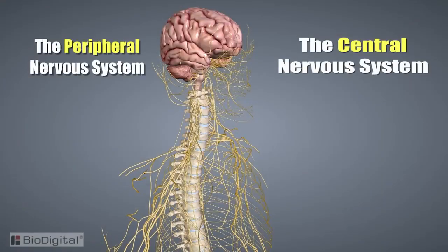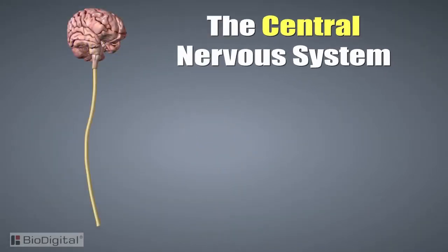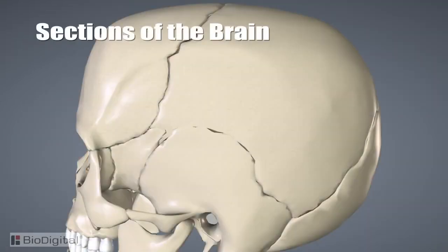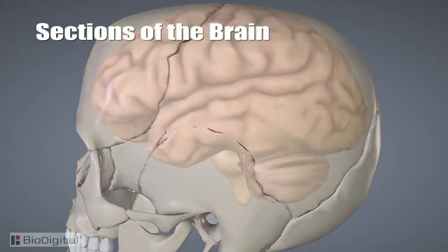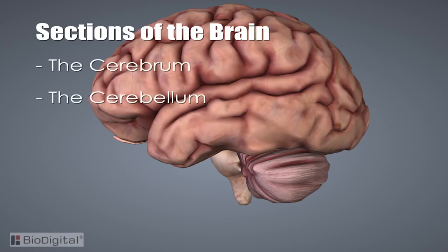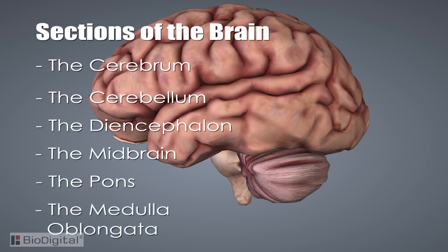The two major parts to the nervous system are the central nervous system and the peripheral nervous system. The central nervous system is also divided into two major structures, the brain and the spinal cord. The brain is found within the skull or cranium, and it is made up of 6 main sections. These 6 sections are the cerebrum, cerebellum, diencephalon, the midbrain, pons, and the medulla oblongata.